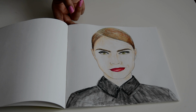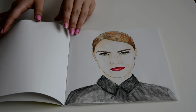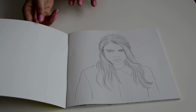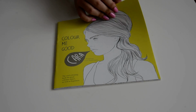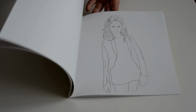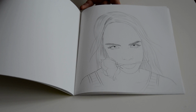I have to see how to work watercolor pencils in this book because the paper is quite different from the other coloring books I own. It has a weird texture, I guess. It's really shiny, and it doesn't have a good texture. So that was this book. I don't know how many pictures, but it has a lot of Cara Delevingne pictures in it, and if you like her, then I recommend buying this book. But I think it's best for markers, and I don't think it's that good for watercolor pencils, I have to say.